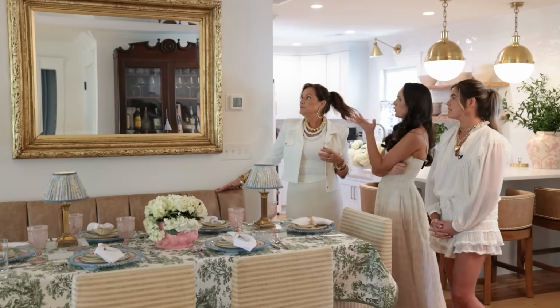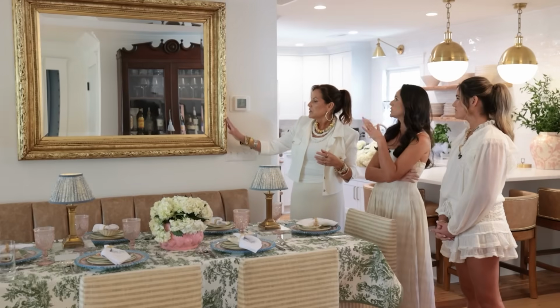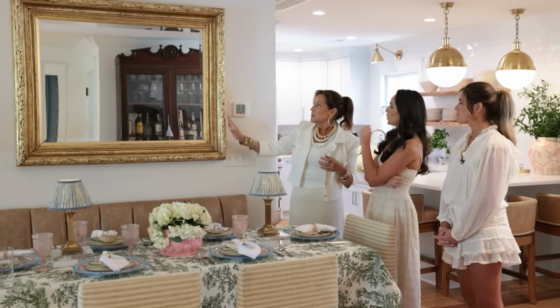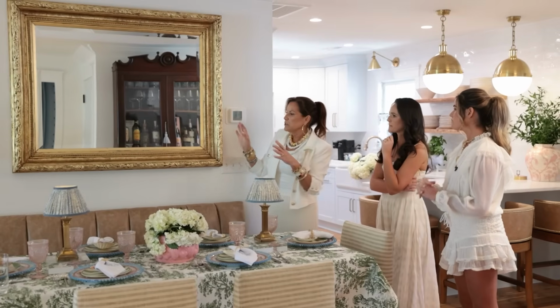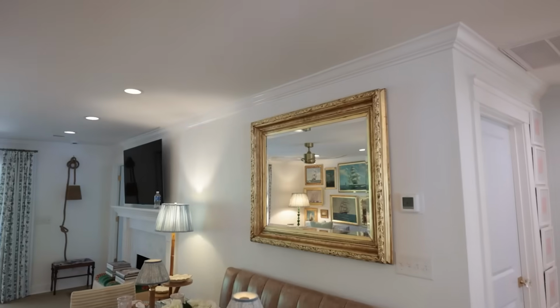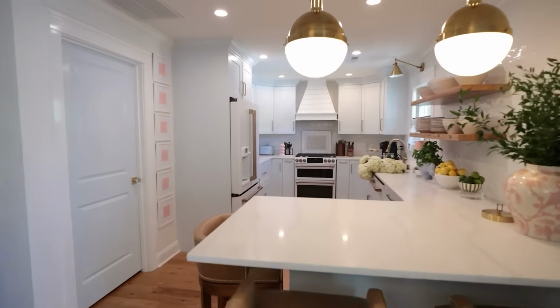And then we did this really cool mirror here. This is a super old mirror, and we had a really talented artist who did a bunch of things in this house. She gold leafed this mirror to brighten it up a little bit more. It was tricky to find just the right one for this size. I guess this is a new addition for this space. Yeah, it is.